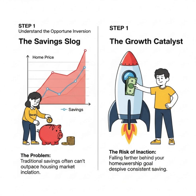Think about it. Home prices, especially in desirable areas, are often rising faster than any high-yield savings account can keep up with. Consider Sarah, who saved diligently for 5 years, only to find her target home had appreciated so much her down payment was no longer enough. She was a victim of the traditional savings lag. The key is to harness the same market forces driving home prices up to accelerate your own capital faster.